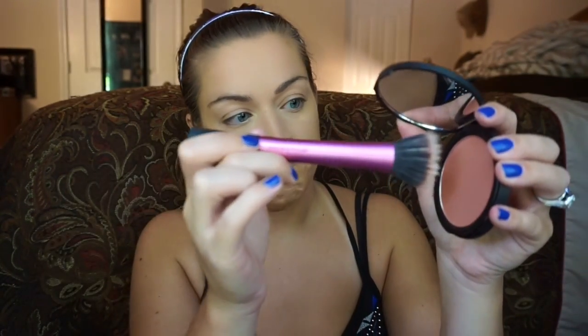For blush, this is from Sigma, and this is the Cor-de-Rosa Aura powder. I love the packaging on this. It's so shiny. And it just looks like this, like a coral rose shade. And this is so pigmented, so I'm literally just barely touching this and tapping that off.